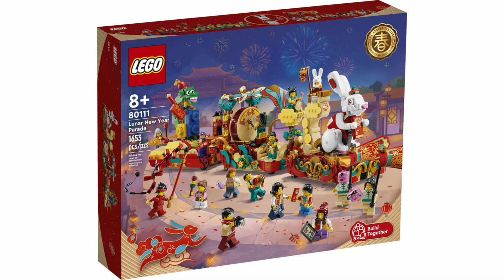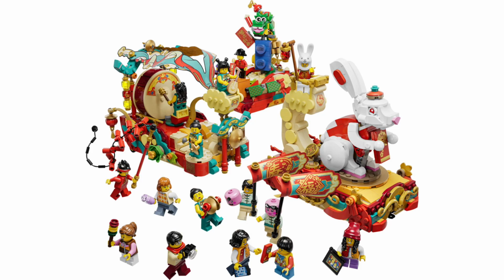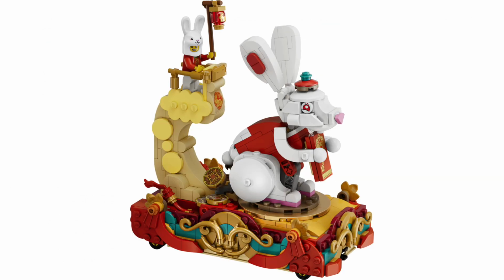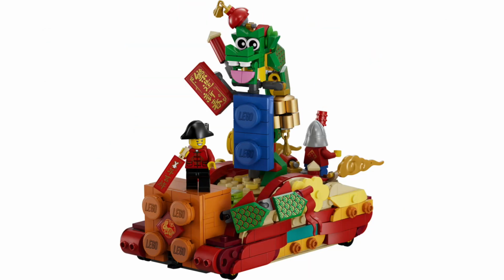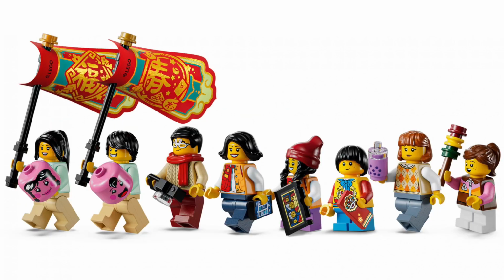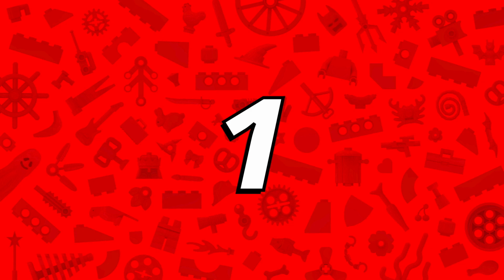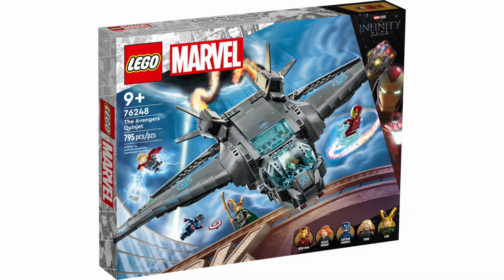At number 2, we've got the Lunar New Year Parade. This is a fresh concept for the Lunar New Year sets, and it combines great detail and LEGO nostalgia. Not to mention that this set includes tons of printed parts and a whopping 18 minifigures, including the pieces to complete the Purple Astronaut. And finally, my number 1 most anticipated set is the LEGO Marvel The Avengers Quinjet.